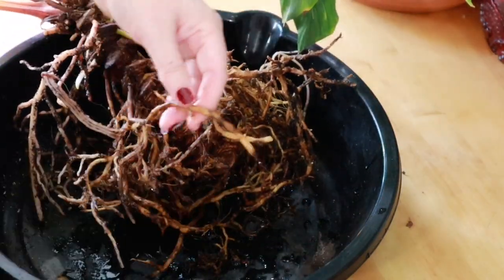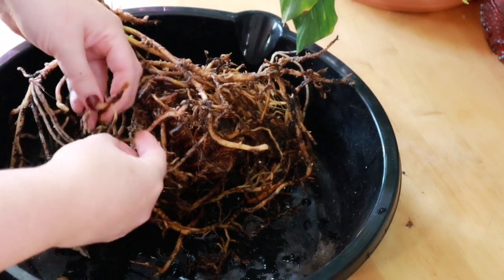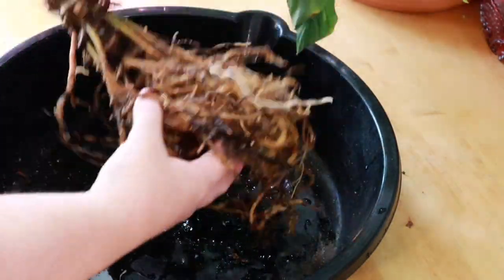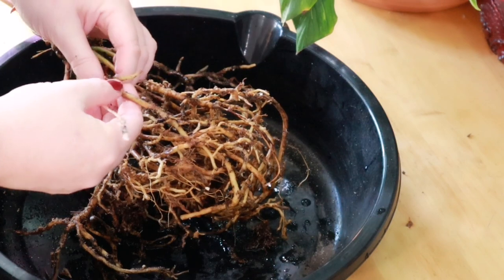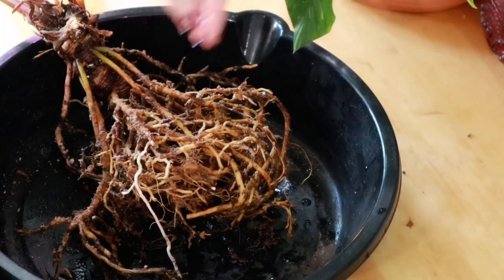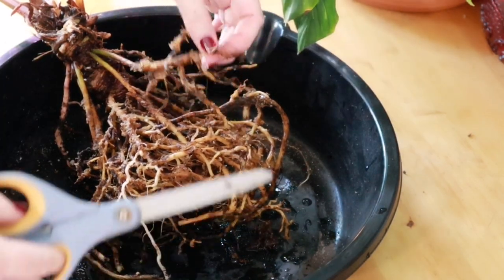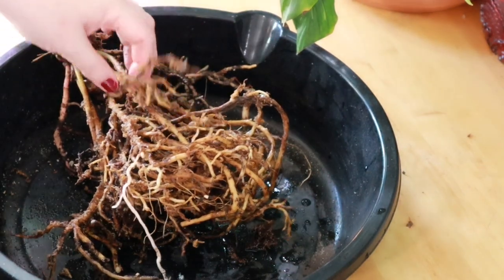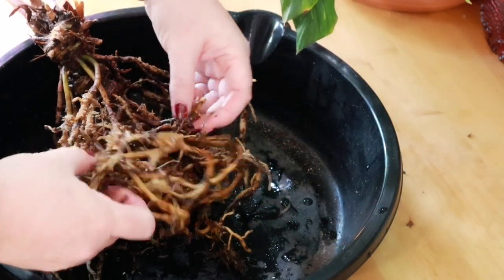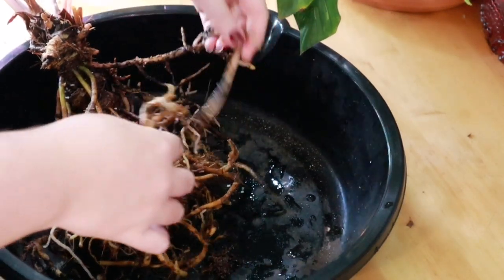This one's squishy. That's okay. That tip is squishy. I mean, it's not imperative that you get all of it, to be honest. It's not going to be a major issue. The old parts of the roots, once it regains its health, will eventually just fall off or disintegrate into the plant. But you want to try to get at least the bigger pieces and the ones that are starting higher up on the root.